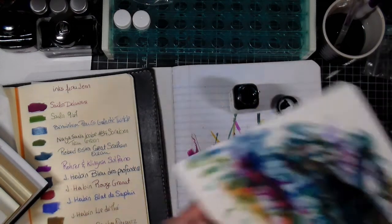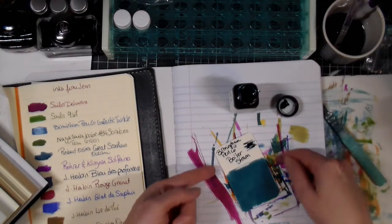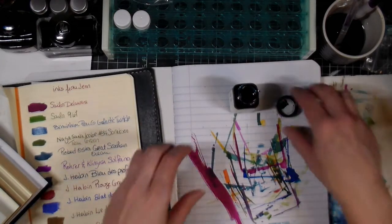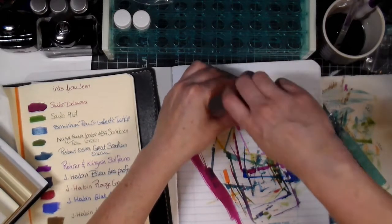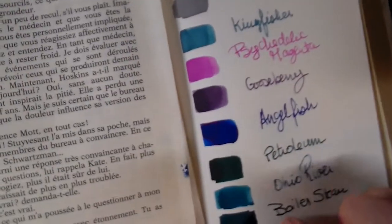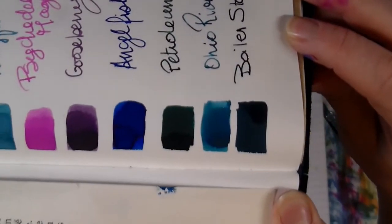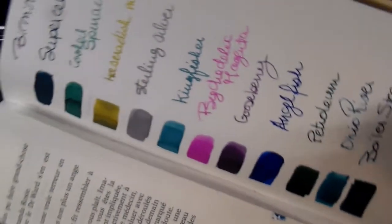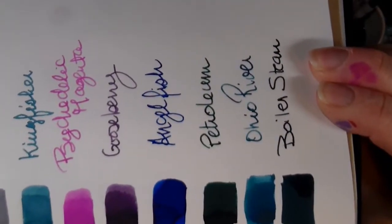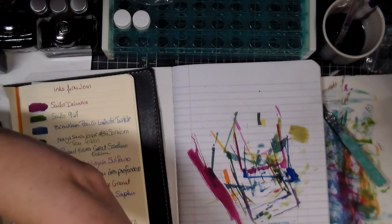And I think I'm gonna maybe change this around again so I can finish using it up. Oh, yeah. Beautiful. You can see here what I mean by similar shades, but in a darker one, and it does remind me a lot of this one, which is the Supercell. So I'm gonna have to check that out.